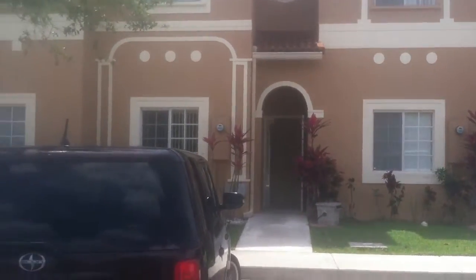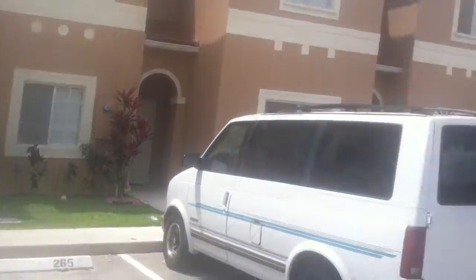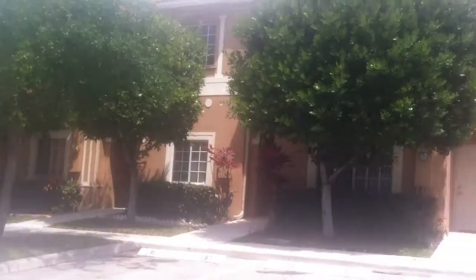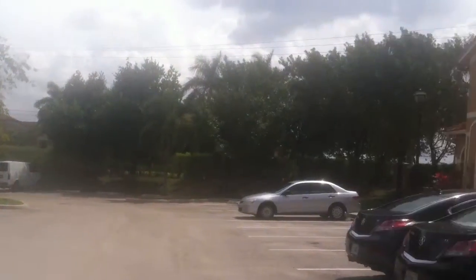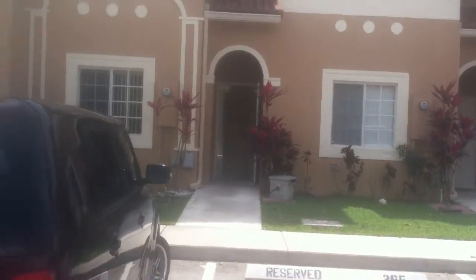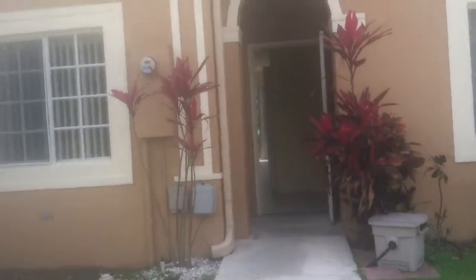This is 7843 Catalina Circle in Tamarac, Florida. That's right, the Catalina wine mixer. Okay. A townhome governed by HOA.